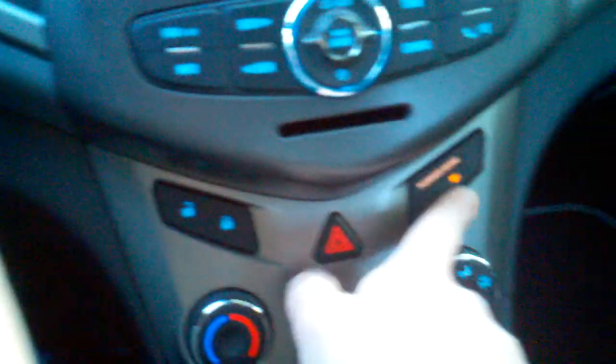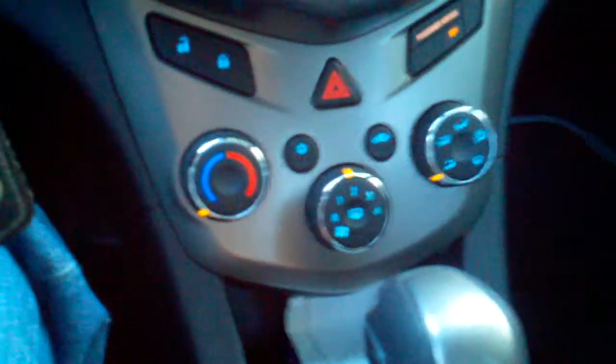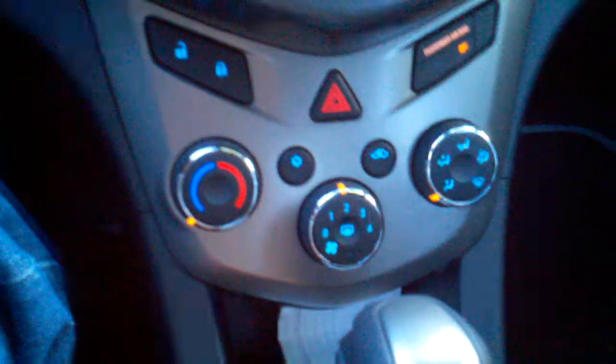This is the hazard lights, passenger airbag, and the HVAC is down here. I'm not entirely sure if this car comes standard with AC, but I know this model has it for sure and it works very well. Back window defroster, different controls, pretty much your standard HVAC.